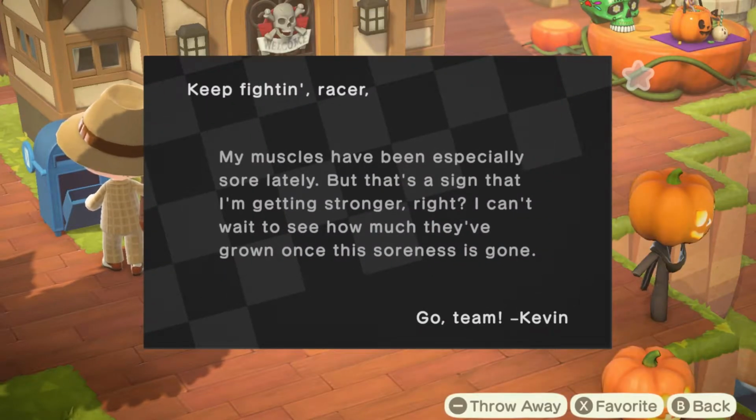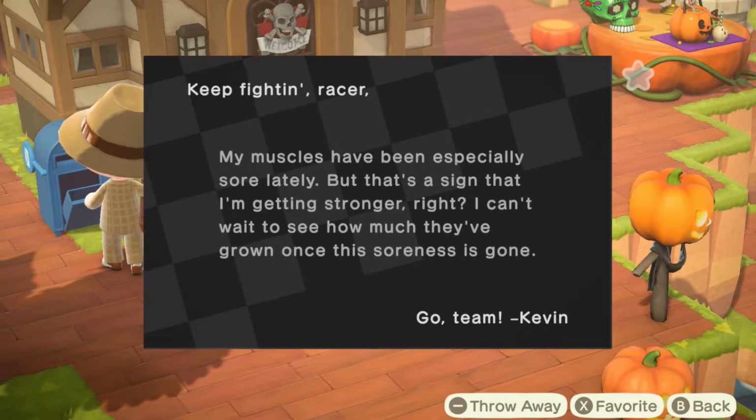Keep fighting, Razor! My muscles have been especially sore lately, but that's a sign that I'm getting stronger, right? I can't wait to see how much they've grown once this soreness is gone. Go Team Kevin.